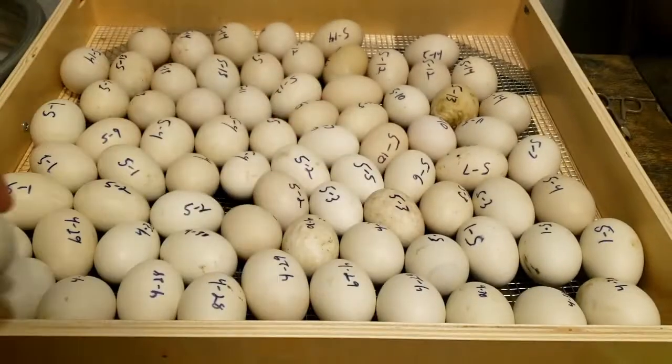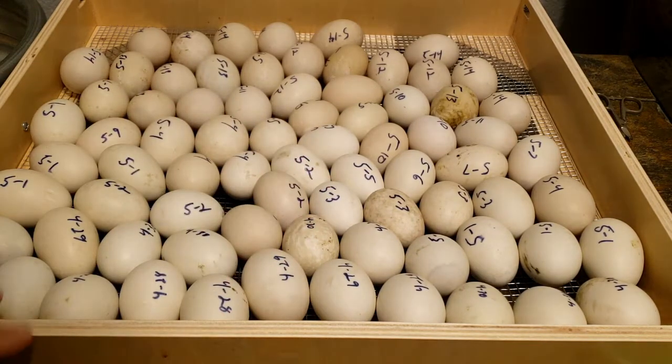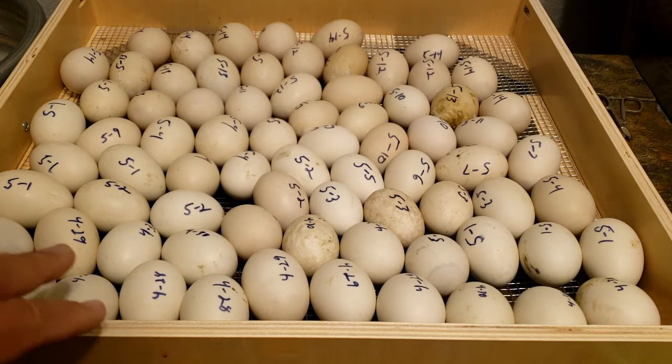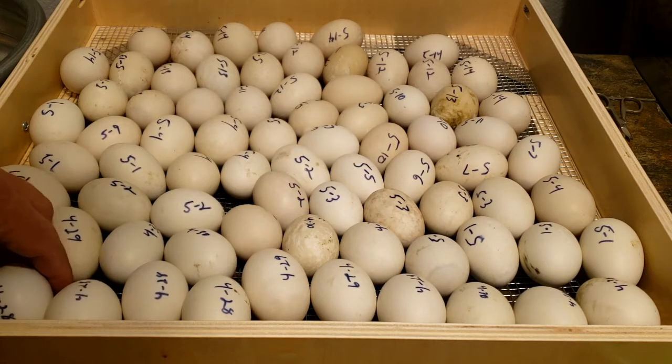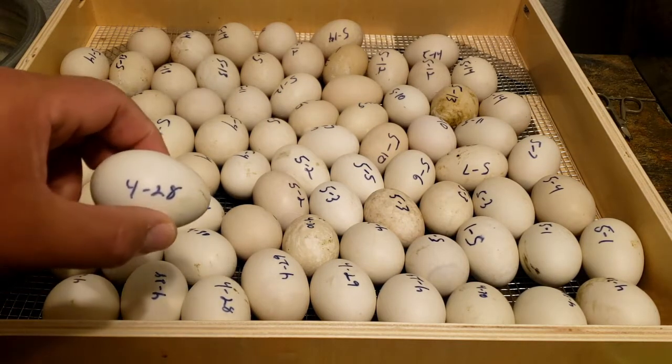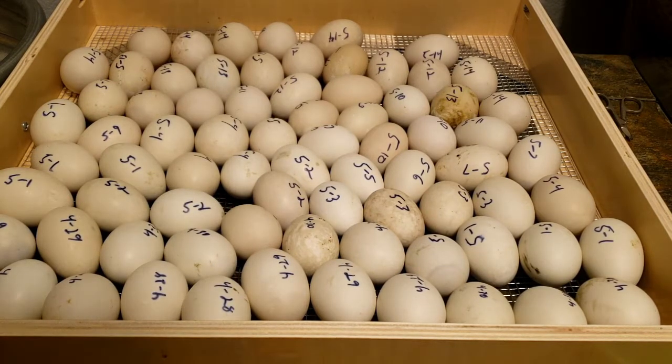It allows me to come in daily, twice a day minimum, and turn these eggs. Now once I get my automatic egg turners, I won't have to worry about doing that. They'll be turned every hour, and what I will do is take the eggs that are due to hatch on the 28th and place them on the bottom drawer of the incubator, because they won't need to be turned anymore.